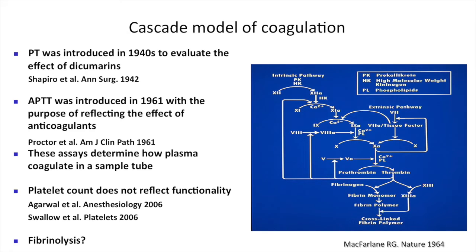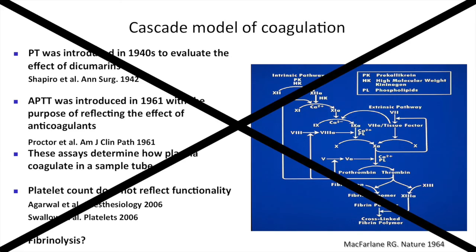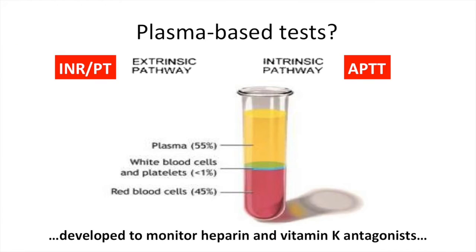So we have been using these assays for many years related to the lack of better options, and currently we do have better ones. So in my point of view, this is of no use when you're talking about bleeding patients, especially management of bleeding patients from a transfusion medicine perspective. We need to understand what we're actually monitoring with these assays.